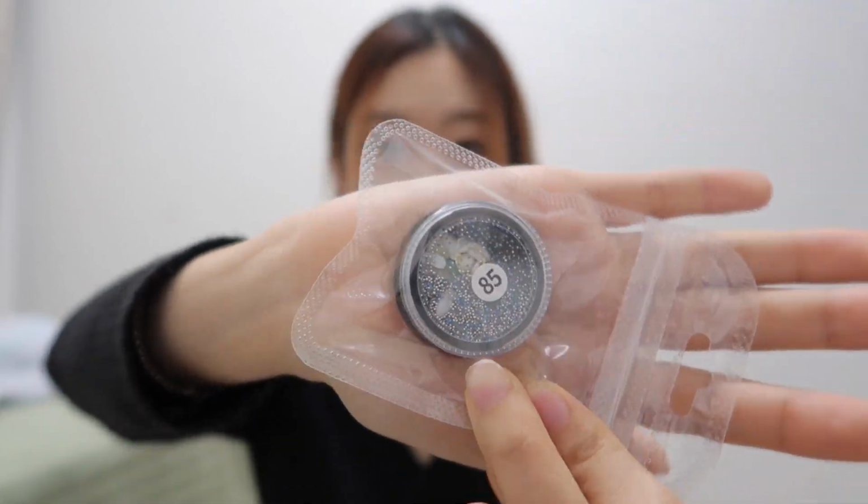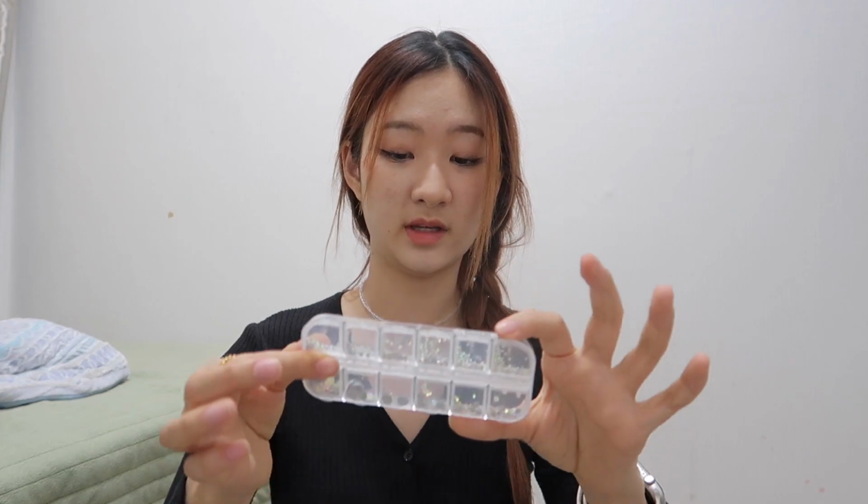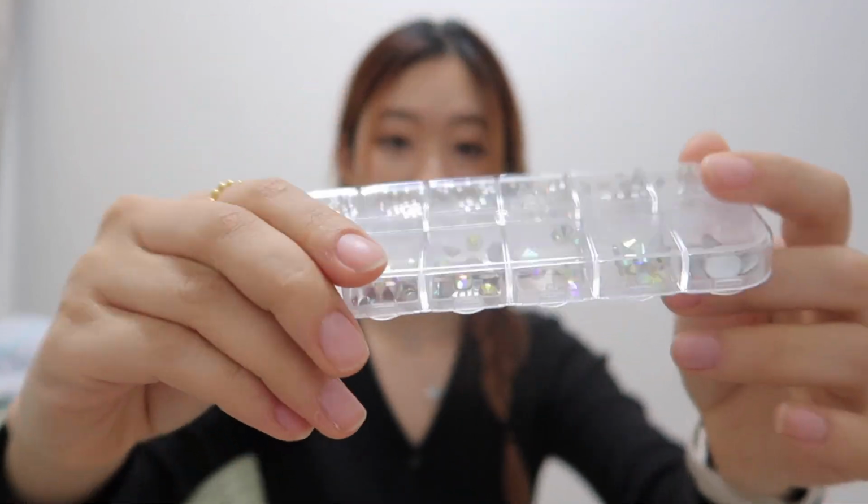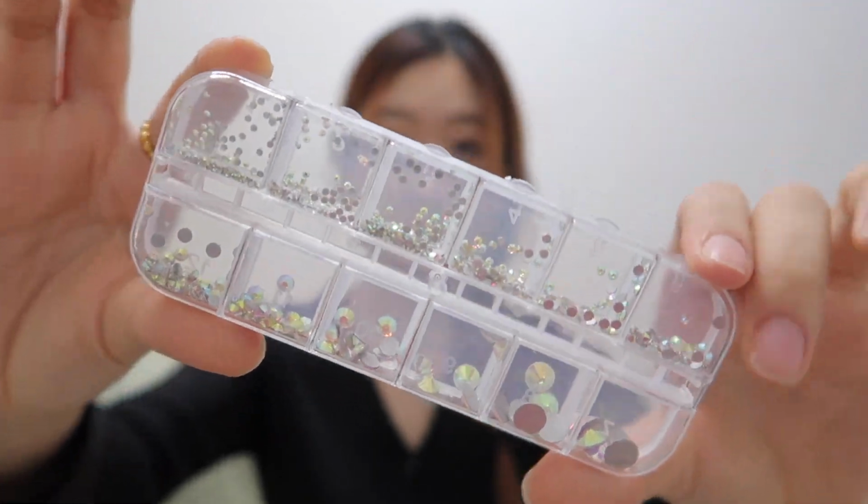Ooh, now let's open this one. First thing, there are random stones mixed in here. And I also got some set designs because I feel like it's gonna be cheaper that way. The holographic stones come in different sizes, so I decided to get this one. This is gonna be better like this.